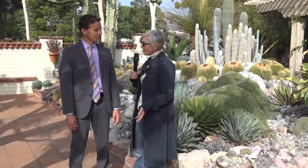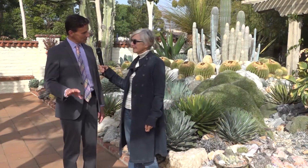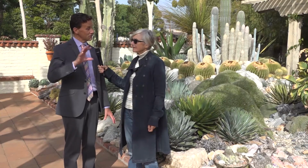All right, so this is the succulent garden. And it is amazing. This is my favorite spot in the garden. It is truly a living piece of artwork here. And it's called the Succulent Garden, not the Cactus Garden, because all cactuses are succulents, but not all succulents are cactuses. And so we call it the Succulent Garden.